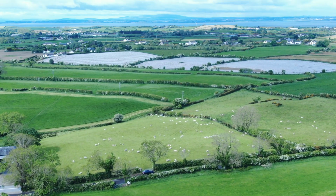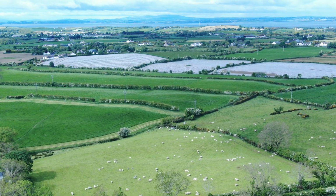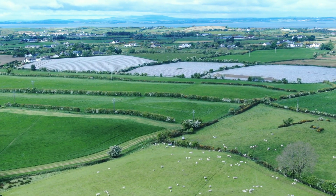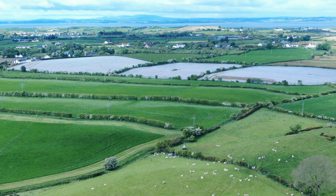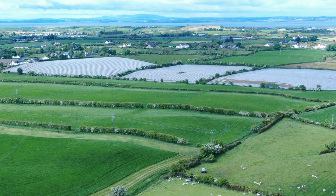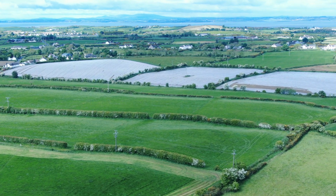This is us finished up, and we're just flying over the little rocky fields there with the sheep in it. There's 3 fields with white plastic on it. That is what that is. Those are planted in maize, corn on the cob, in other words. And the plastic is put there to protect them, and it sprouts earlier with more heat. Dromore Hills out in the back there.